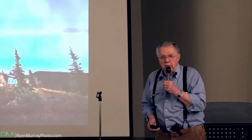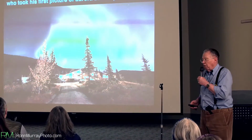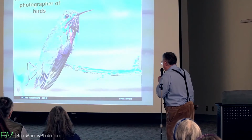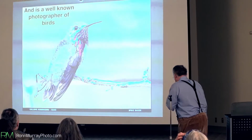This was a friend of mine, a pretty good birdman, Spike Baker, who kept coming up to Camp Denali, and he finally got the picture of the Aurora that he was trying for about 3 or 4 years in a row. And this is one of his pictures in a calendar he sent me.